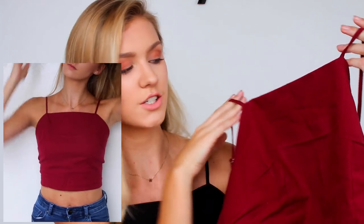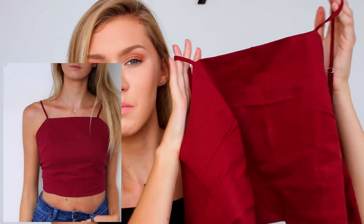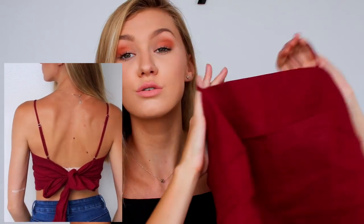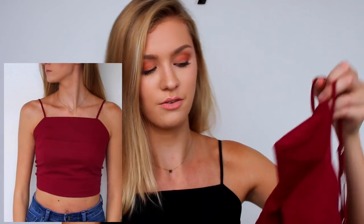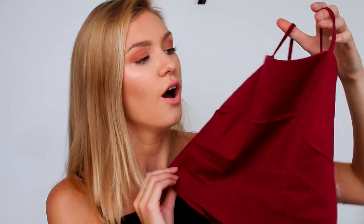So obviously I'm wearing the black one whilst I'm filming, but the other one which I got is in this wine red shade. You will see them better in the try on clips, but I honestly think these are going to be my new favourite go-to tops. I love them so much, and considering they're so cheap, I am crazy impressed with how good quality they are. They are not see-through either, which I really love, and at the back they tie with these long bits of material, so it's just a little bit different to your regular halter neck top. So I definitely do like these. I think I could wear them casual or dress them up a little bit, so definitely off to a good start.